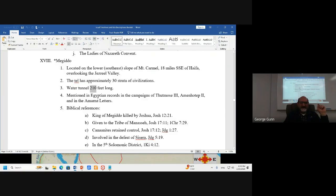Megiddo was mentioned in Egyptian records in the campaign of Thutmose III and Amenhotep II, and also in the famous Amarna letters. The Amarna letters were a rich treasure trove of letters discovered in Amarna, Egypt, detailing Egypt's correspondence chiefly with the Hittites up in Asia Minor, but also with other civilizations. And Megiddo is mentioned in those letters.